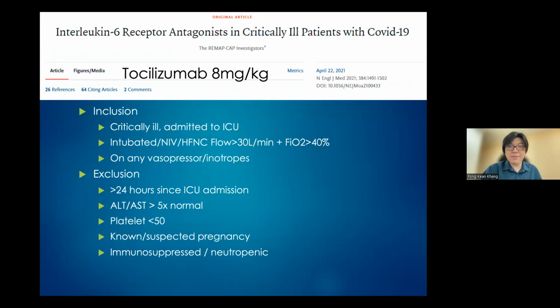How about tocilizumab? We use it frequently when the patient is having severe ARDS with raised inflammatory markers, raised CRP. Let's say patient has continuous fever, and then PF ratio less than 200. If there's no other exclusion criteria, like for example in this study, which I also use, raised liver enzymes, thrombocytopenia, patient is not immunosuppressed, not neutropenic, there's no ongoing sepsis, then I would consider using tocilizumab for COVID ARDS patients.